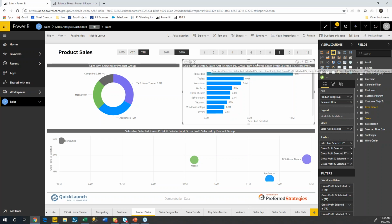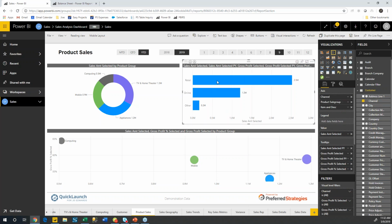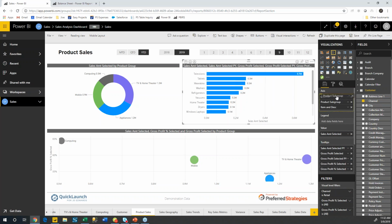Okay, the other thing is, I want this to not be based on product subgroup, because right now it'll drill down from subgroup to the item. So let's go to our customer, and maybe going in channel and drag that up. So now I can see this starting at channel, and then I can drill down from the channel to the subgroup, right? Or I can, as a user, drag this up, and then I can swap it.